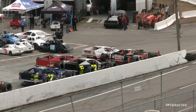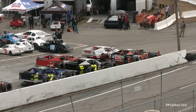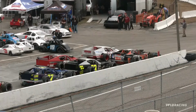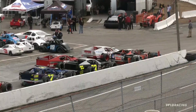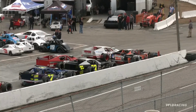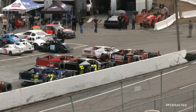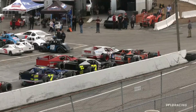We welcome you to the 2024 edition of the Smart Modified Tour powered by Pace-O-Matic. Excited to be at Florence Motor Speedway on this cloudy March day for the Peanut Patch 99. Several different divisions racing here today at this beautiful facility in Timmonsville, South Carolina.